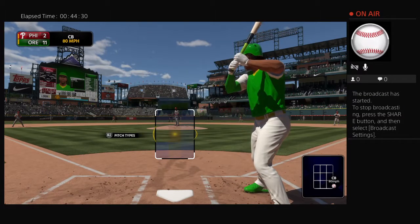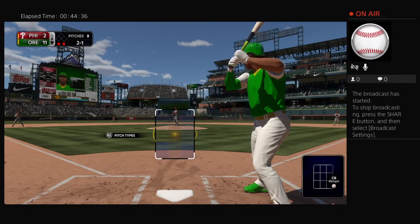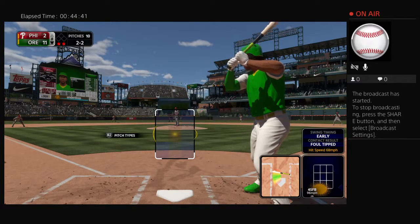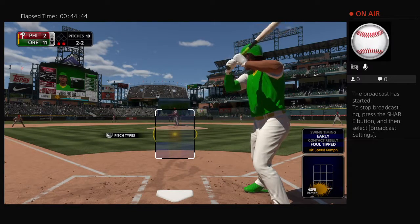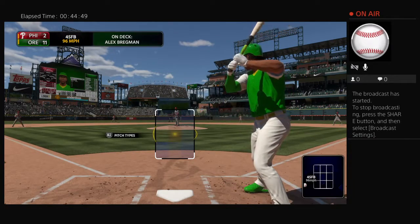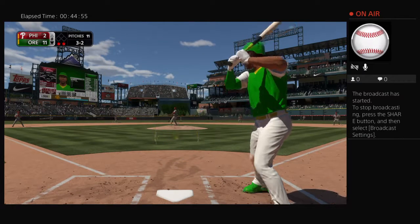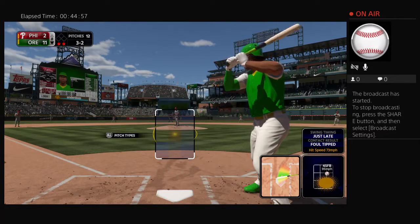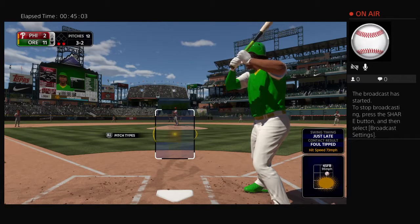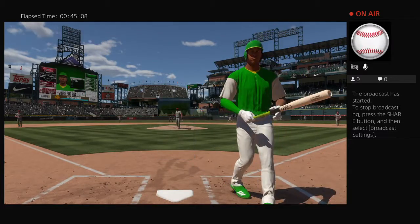And that misses. 2-1. Okay, let me swing that. And it's up to a 3-2 full count now. And this is where he's especially dangerous, because if you walk him, he can steal a base on you. But if you lay a fastball in there, he can take you deep, too. And he misses again. Nice. Ball 4. Good at bat.